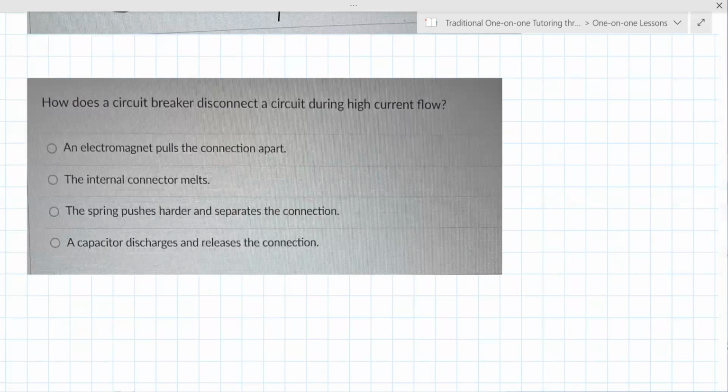All right, so it says how does a circuit breaker disconnect a circuit during high current flow? This is what I was talking about when you plug a lot of devices into an outlet and overdo it. I actually don't know the answer, but we do know that it causes the break. I want to say it's this last one here about capacitors, but let me just double check. This is the kind of thing where, if you don't know, you just go and flip it back. So let's see here.